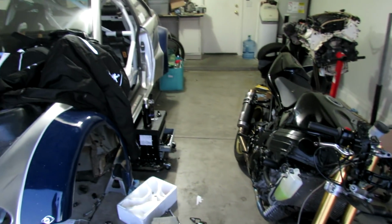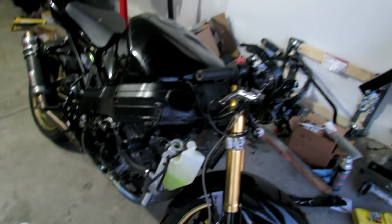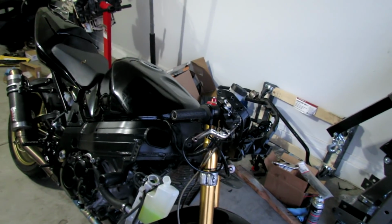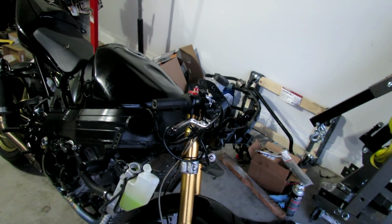But basically, I'm going to give it an oil change, because I don't know when that was done, and I'm going to change the coolant for distilled water, because racetracks require non-glycol based coolants, and distilled water is usually the cheapest, easiest way. In Arizona here, it never freezes.